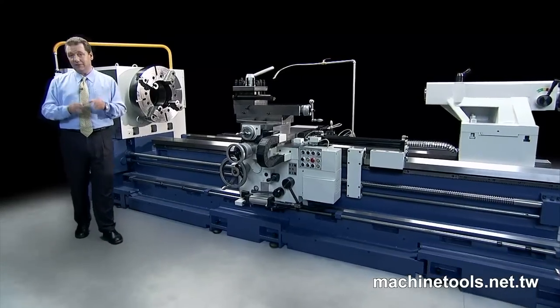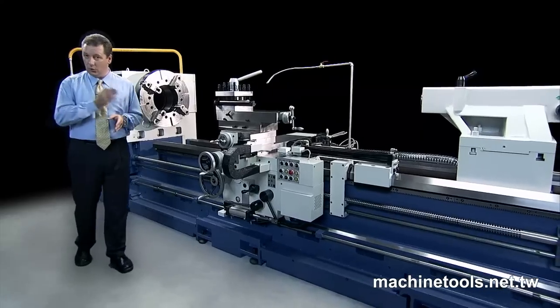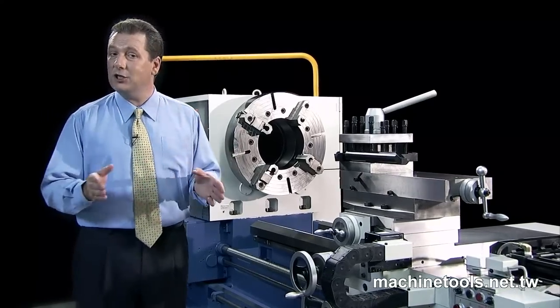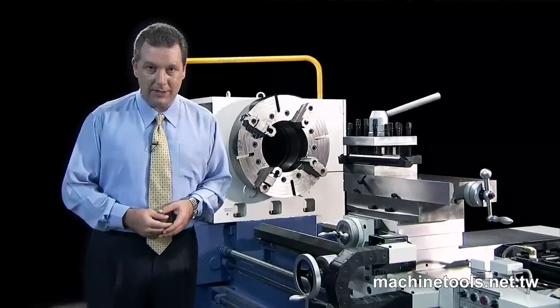Myday has massive experience in the manufacturing of highly efficient, heavy-duty oil country lathes. This is the 3-meter bed multifunction lathe that has been a massive hit with Myday's global customers.